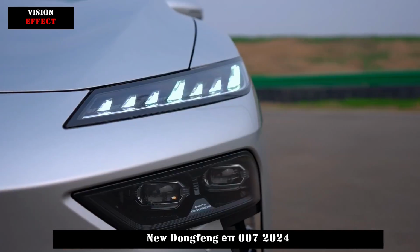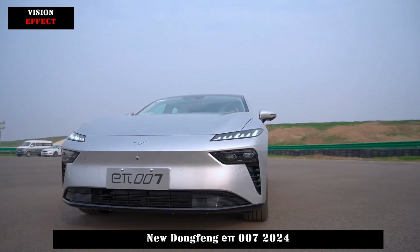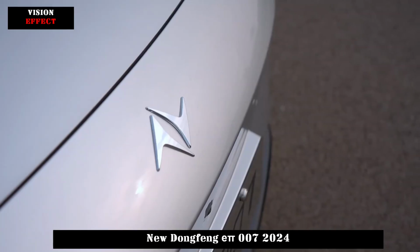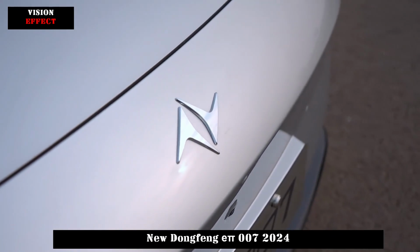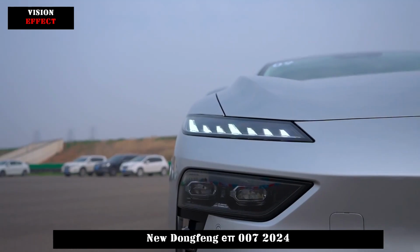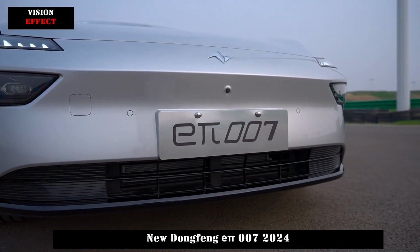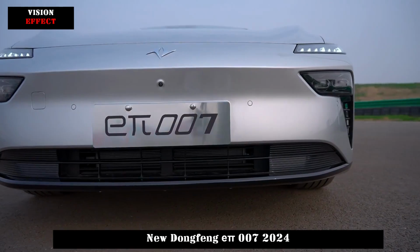The new car is Dongfeng Motor's strategic new product in 2024. It will be equipped with Dongfeng's independently developed SOA architecture and is expected to adopt 800 V power. In terms of appearance, the front-end design of the EPI 007 is simple and clear.